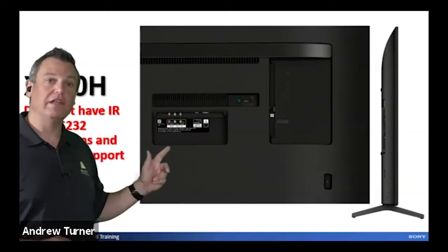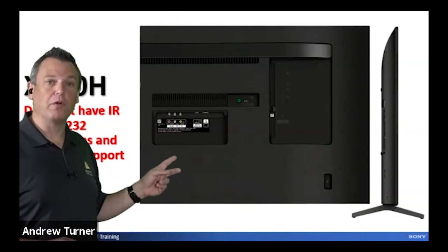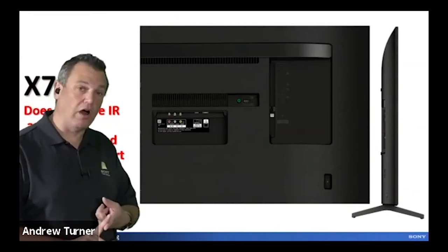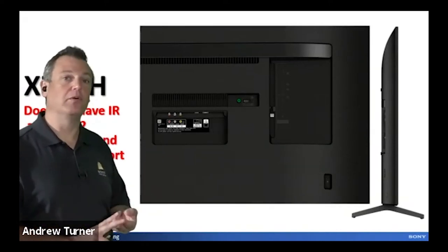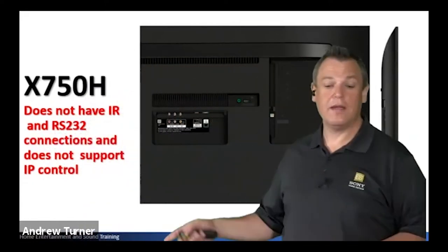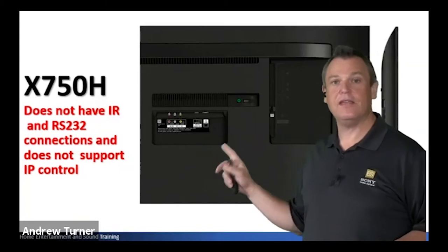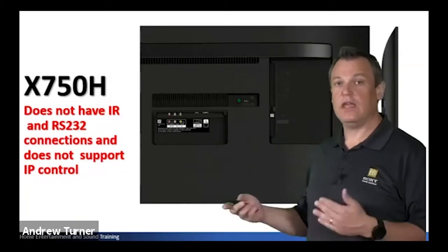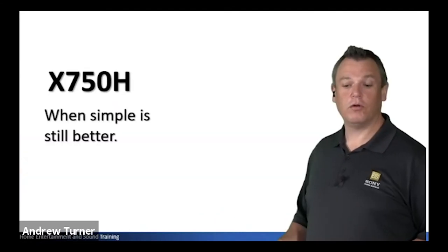While it does have a network connection on it, it has Wi-Fi, it has your network port on here, it has Bluetooth. It does not support Bluetooth audio. It does not support IP control. It does not support serial control. It does not support direct IR inputs. So when we look at this TV and building it as a basic TV, we gave up a number of different features here on this TV. It's a good picture quality, but without any of these additional control capabilities.